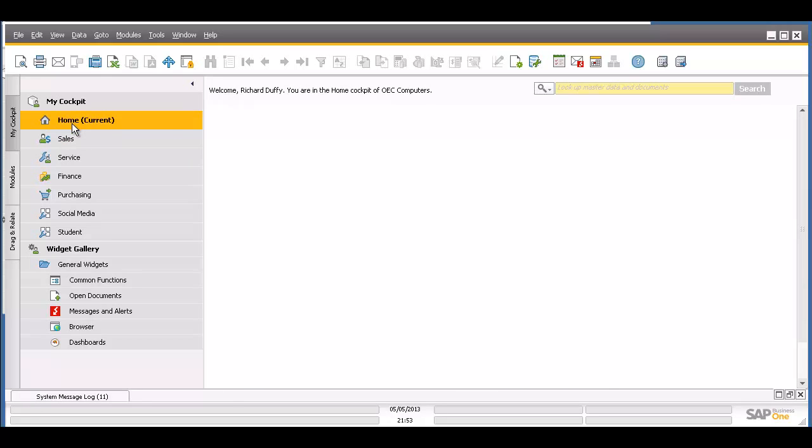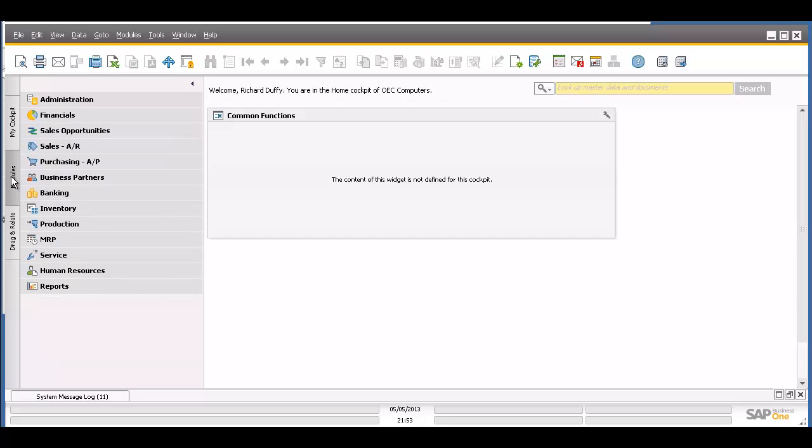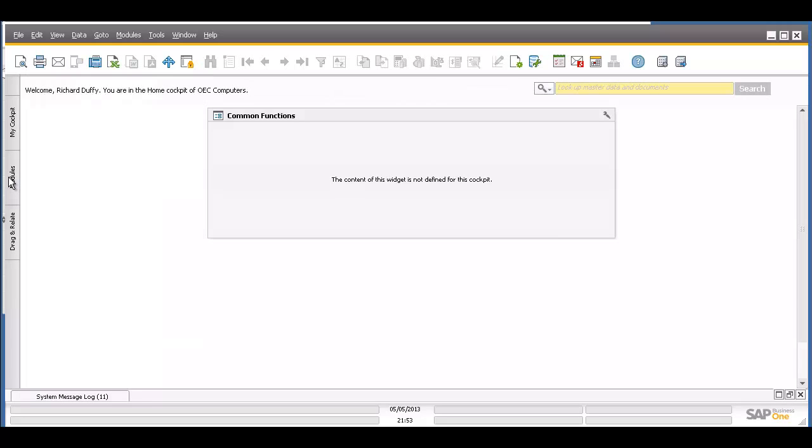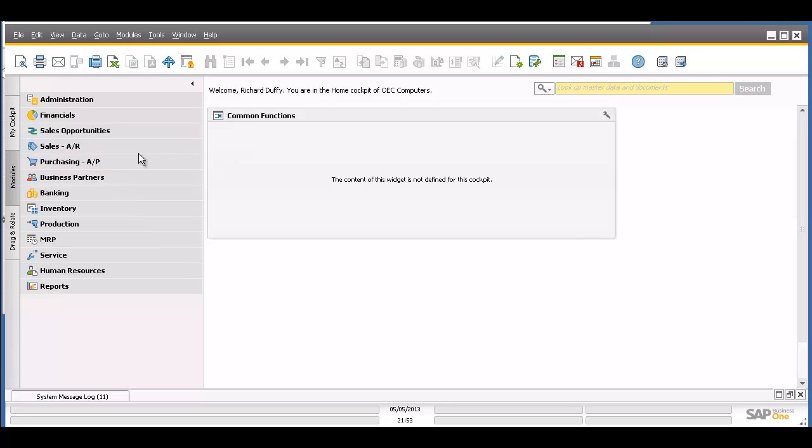Now, let's say, for example, I want to customize the system specifically the way that I want it. So first thing I'm going to do is add my common functions widget up here onto the cockpit. To do that, I just drag and drop the common functions widget up here. And then I go across here into my modules, and this is where I actually have the traditional menu. And I specify which of these modules I want to include onto my common functions widget.